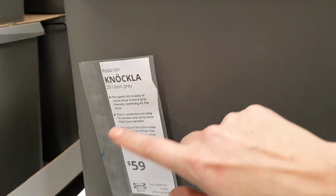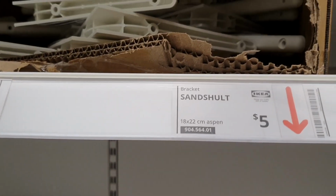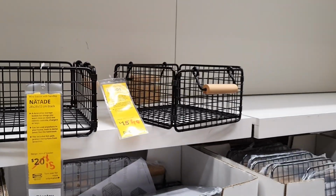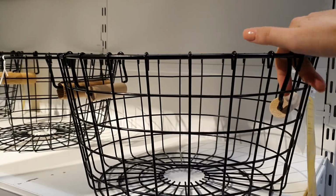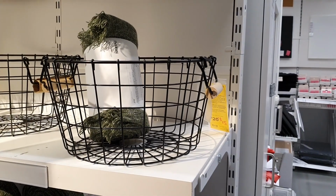So I found the wooden brackets for the wall hanging idea for the kimono or the wall art, and these are $5 a pop. So all of this Natade black wire stuff seems to be on sale at the moment. So if you like the look of this stuff with the black wire and the wooden handles, it's all on sale. There's heaps of different shapes and sizes, round, square, large, small. So if you like the look of this, get on down to your local Ikea.